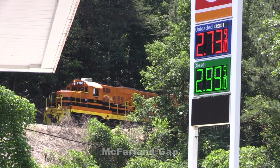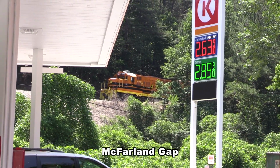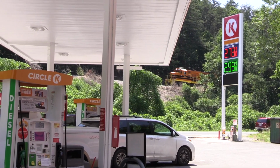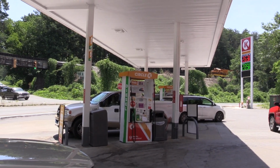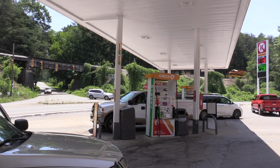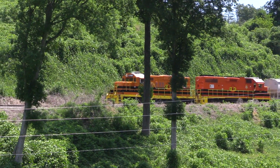After catching the train twice as it continued north, we found it stopped by the Circle K gas station at McFarland Gap. Here, the crew stopped to inspect a small wildfire that was ablaze along the right-of-way. After filling our gas tank, we set up along McFarland Avenue to watch the two Jeeps roll through the hilly terrain into Rossville, Georgia.